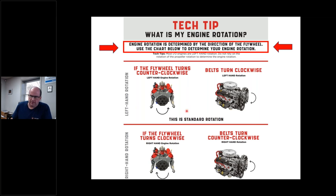But for ease of discussion right now, this is a left-hand engine. It's spinning left-hand, but this is the automotive rotation engine because it spins clockwise from the front. So standard rotation, automotive rotation, those are common terms. But when we get to opposite rotation or right-hand rotation, obviously that's opposite. The flywheel is turning to the right, and the harmonic balancer in this case is turning to the left.